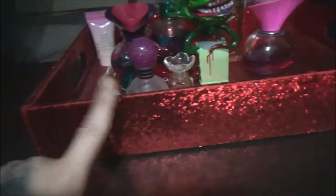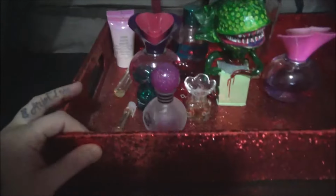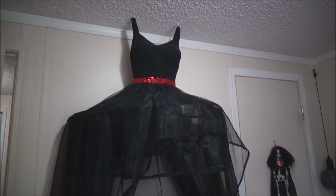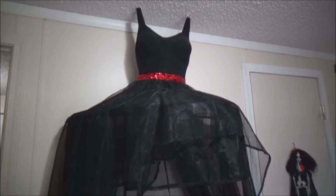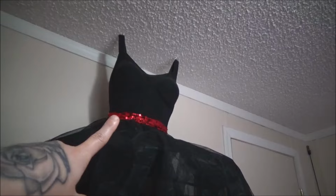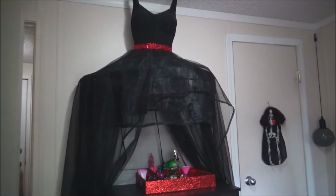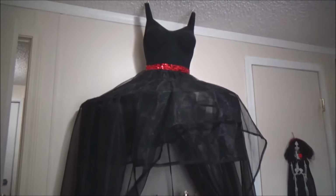And then I got this cool sequins tray. I think I got this at Fabricland a long time ago, but it's just this really pretty sparkly tray, and I just use it for my perfumes. Funny because some people are like, Amber, why do you have your dress hanging up in your room like that? I'm like, it's not a dress. It's actually one of those things that go over beds. And then I ended up adding that red sequins belt to it just to make it pop more, and it just hangs up like this. But you can take it off and wash it. You just can't dry it. That is that.